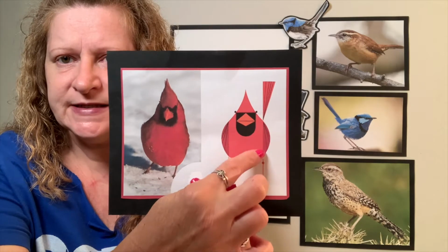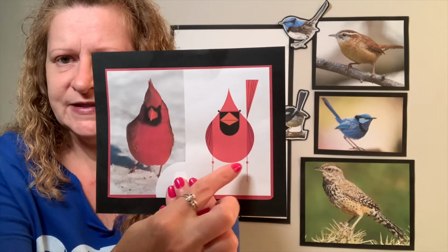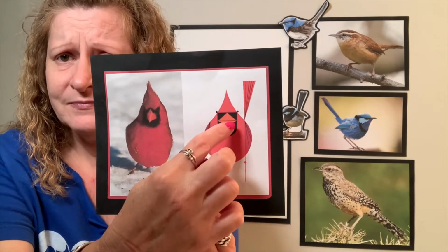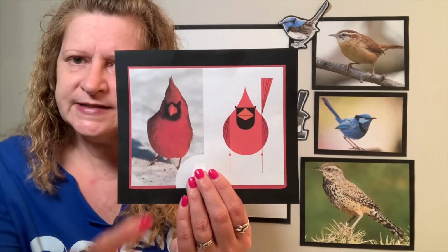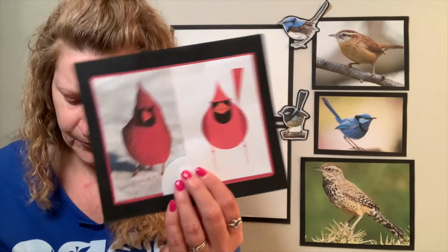Basically, if we look here, there's a teardrop shape. There's an upside down triangle. He used dots on the legs. He used triangles for the beak. And so you can see he used basic shapes and colors. He also used lines to make patterns on the wings and the tail.